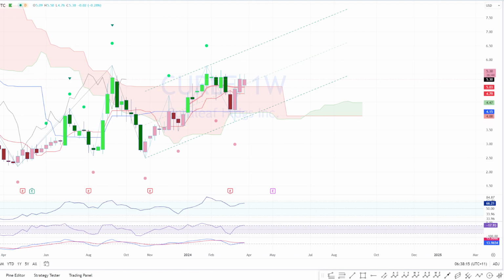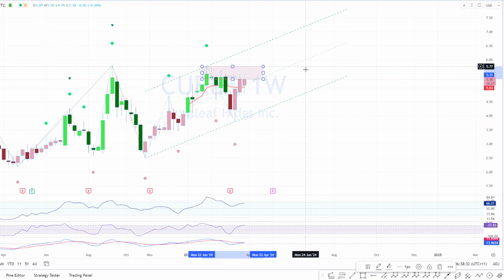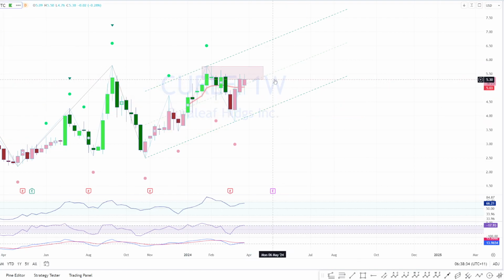Okay, you can even just take the cloud off, and again, you can just see to the naked eye, it just becomes about a definitive breakaway from this sort of $5.30 area and just getting beyond $5.77. Okay, that's what we want to see, because this sort of action, it's just toppy. We know this broken will be great.